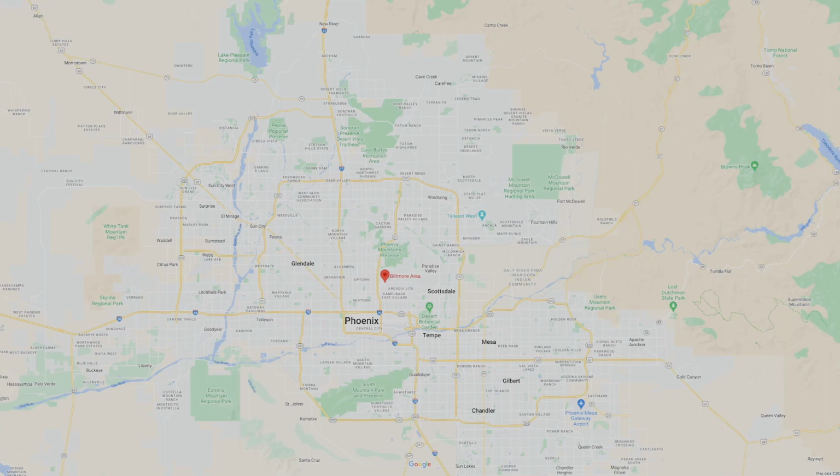Hey guys, so Biltmore area is located right in the heart of the valley, just off the 51, directly north of downtown Phoenix and the airport. Now to downtown Phoenix or the airport, you're talking, depending on traffic, anywhere from 5 to 15 minutes to get there. If you're going during rush hour, it's definitely going to take a little bit longer, but you're only a few miles away, so you're still very, very close.